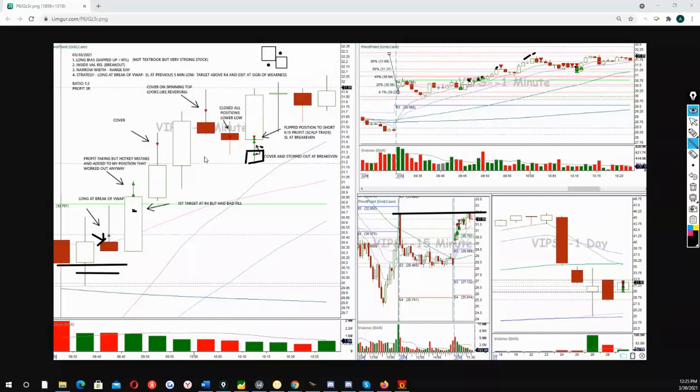So this is the one, and this is the 5, right? I assume this is the 5-minute chart. 9:35, 9:40, 9:45. Cool. Okay, I see that. So this is a good long. This is a good add, and this around here is a little bit risky. It was a short, right? This was a little bit risky short.